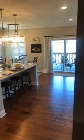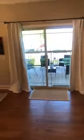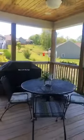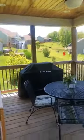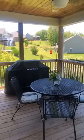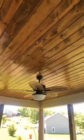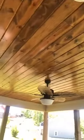Let me show you where we are again now. Okay, so we're going to go outside and look at this covered deck. Their security system's talking to us again. It's a large deck, got the grill out here. Another touch here is the ceiling with the recessed lighting. So you got recessed lighting, lighting on the fan, and you got the ceiling fan.